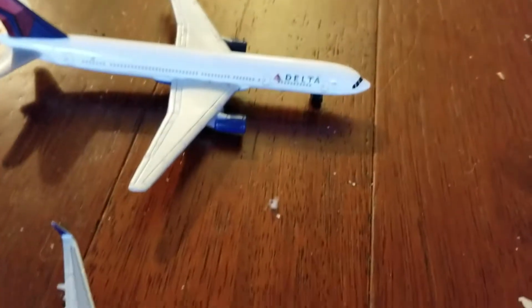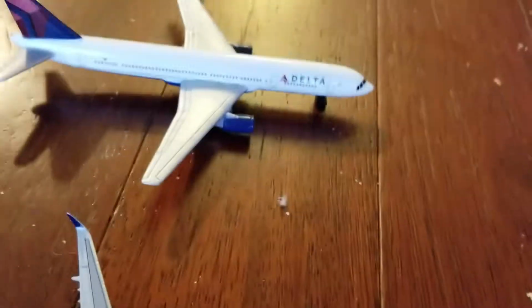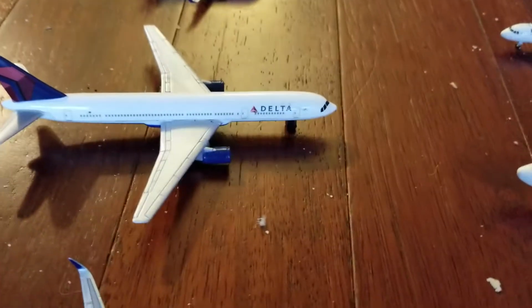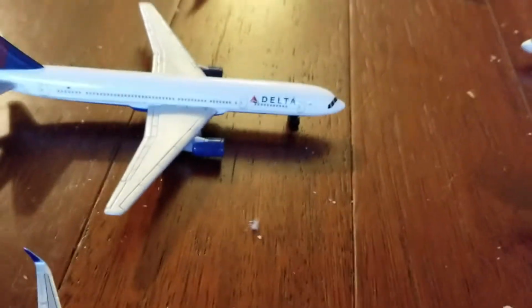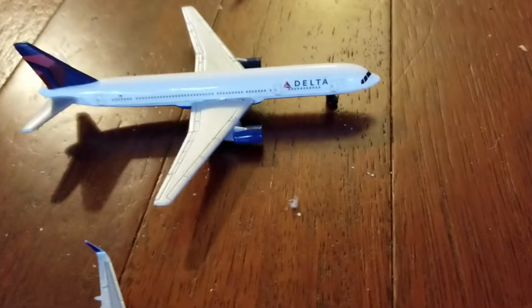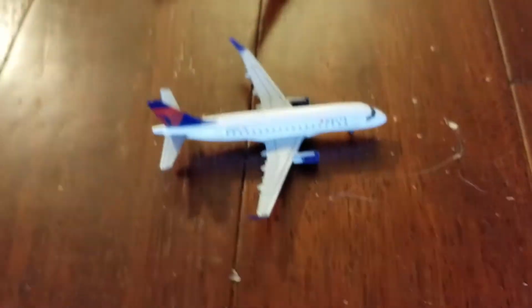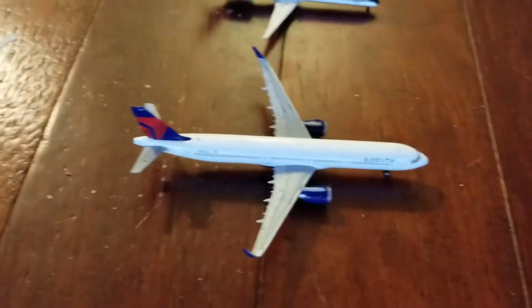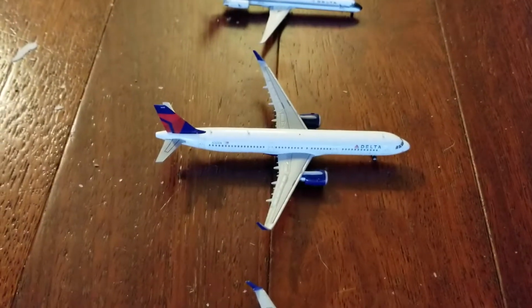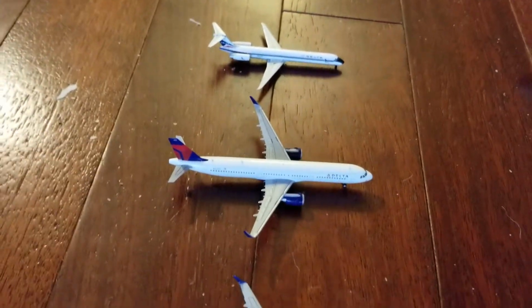So this Delta 757-300 just arrived in from Atlanta. Delta Embraer E170. This airplane arrived from Seattle and it'll be heading out to Seattle. This airplane arrived from Minneapolis and it'll be heading to Salt Lake City. No, back out to, yeah.